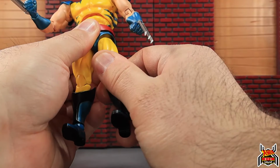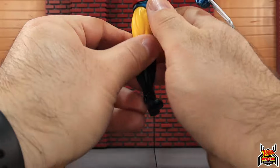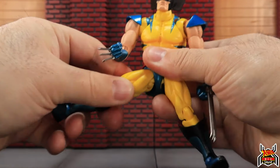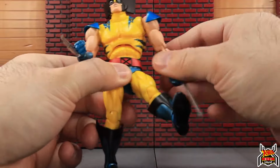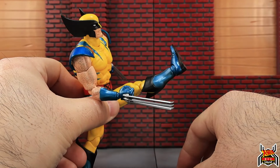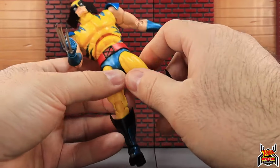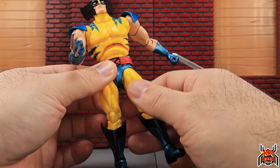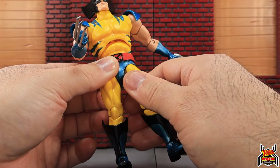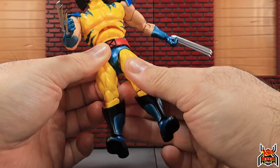The legs, you have the drop down hip feature, so you can bring them down, and then you could do, let's see, let me drop that hip down. How far? We can get the legs to go out that far apart. You can kick forward very, very high. The leg doesn't really go back a whole lot. You get some swivel in the thigh there. So you could turn it a little bit.